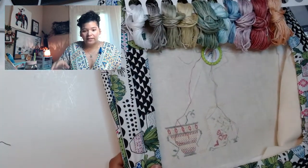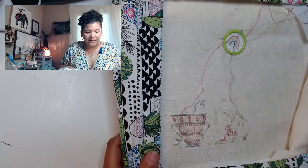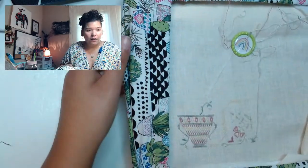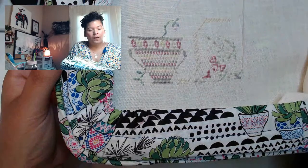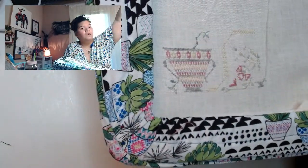And thank you, Aura. And this is my progress on it. I am stitching this on a cream. Let me see.